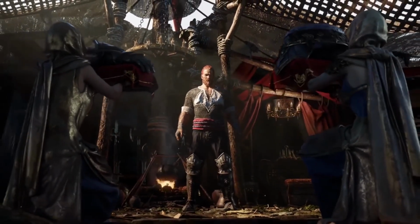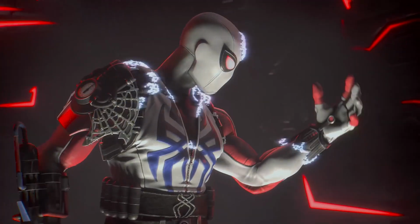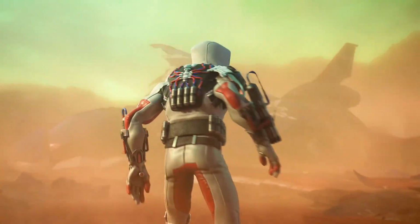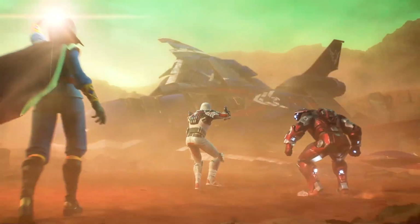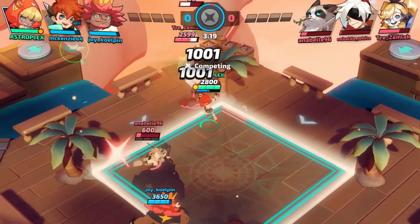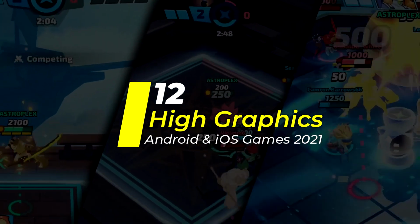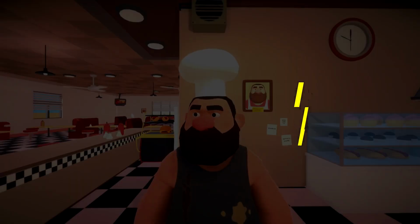Day after day, we are witnessing a solid improvement with mobile games in terms of graphics. Nowadays, Android and iOS games are trying to catch up with PC / console games. So today, we are taking a look at 12 new high graphics games to play on Android or iOS.